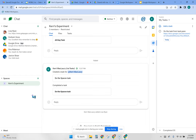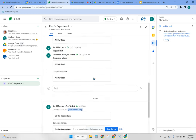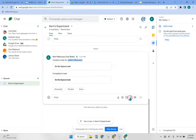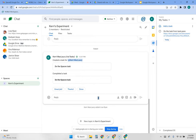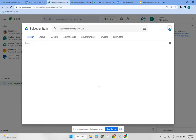So a couple of the awesome things about spaces. It comes with a chat feed here. Anytime you share a file in a chat, you can do that by uploading, by attaching from Drive, or taking the share link from the share button and pasting it in. It will populate in this files feed here, which is nice. And you can also just manually add files as well.